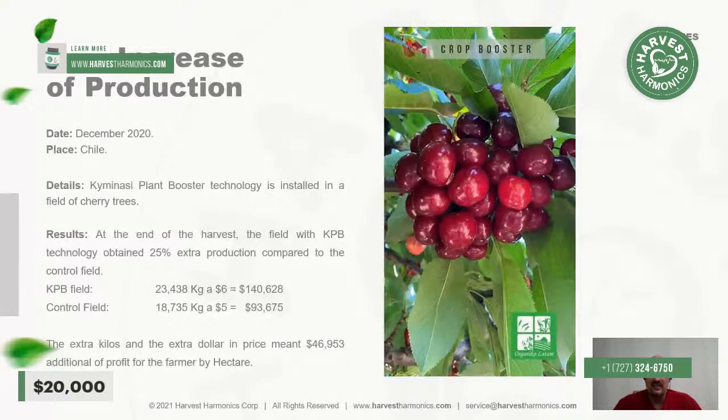And this is per hectare. This is not a 50-acre block or a 100-acre farm or the entire 300-acre farm. This is per hectare. I've got to remember to keep it in hectares because this was in South America. So imagine you're growing, your standard baseline production is 18,700 kilograms per hectare, and we boosted it up by 5,000 to 23,453 kilograms per hectare. That's a 25% increase in production. So just on the top, just by increasing the volume of production, we're making this farmer a ton of money.